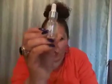Next, and I think it's the last product, it's called Skin Inc. Skin Incorporated Custom Blended Anti-Aging Serum. That looks like fun. That's so cool. It's got like these little orange and blue beads inside of it. Okay. Let's smell it. Smells like nothing. No scent at all.